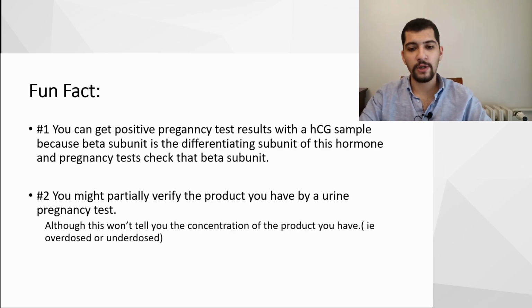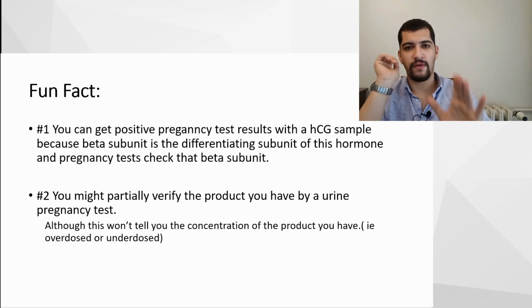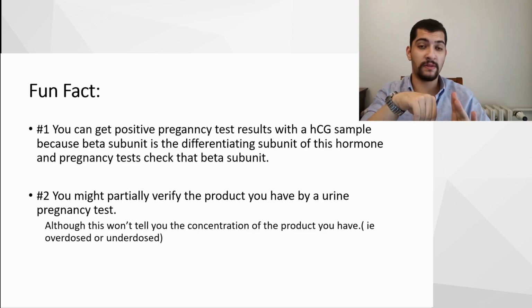Also, you might partially verify the product you have by a urine pregnancy test. Although this wouldn't tell you the concentration of the product you have, such as having an overdose or underdose product, it might give you a very rough idea whether your product is legit or not.